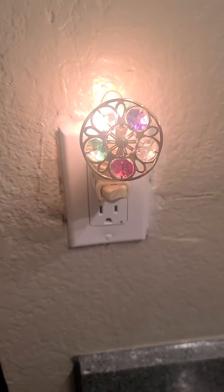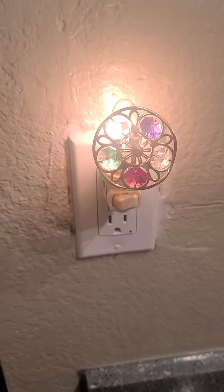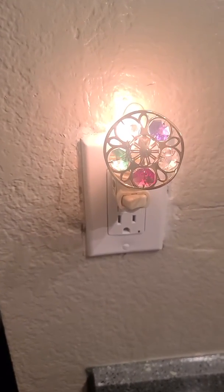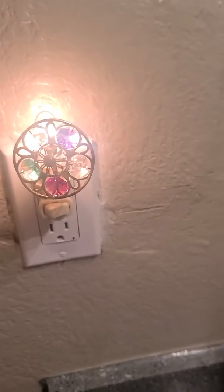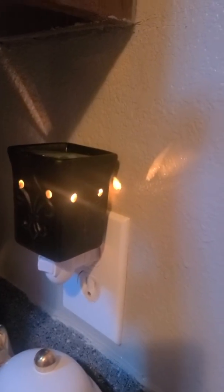Then we have this right here. This is another cute nightlight. These are Austrian crystals, so those are really cool. It's always a good idea to have a nightlight in your bathroom in any case. And then over here, I also have a wax warmer, and I keep organic waxes in the wax warmer.